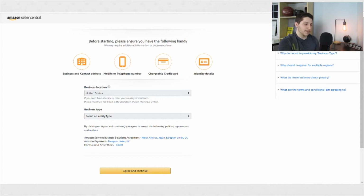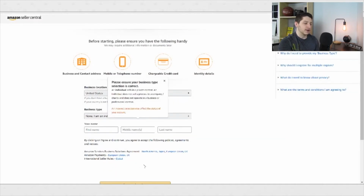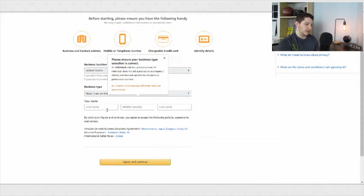Now for this step, all you can basically select is that you are going to be an individual. So none, I am an individual. If you are a business or a corporation, then you might need to select something different. After that, you are going to click agree and continue. Well, first you have to put in your name. After that, you are going to click agree and continue.